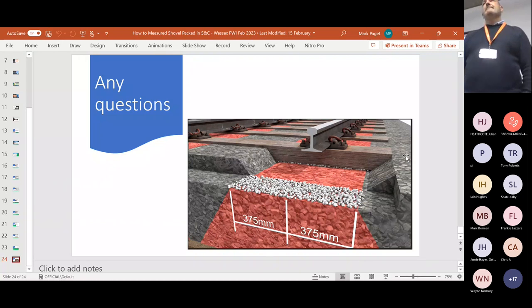Can I ask a question? I kind of just thought of a quick fix sort of thing. What's your opinion on packing schemes for S&C, and how it links to this? Because of the packing on the top, the packing pieces.